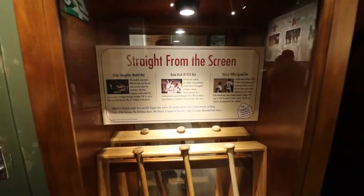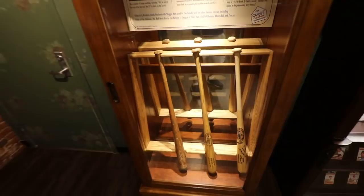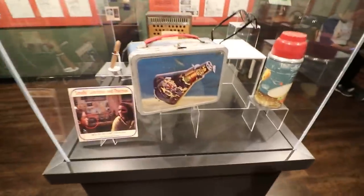All right, they actually have a special exhibit on The Sandlot, but unfortunately, and say it with me, I have never seen that movie. I know this movie is beloved by many people, so I'll refrain from making any dumb comments and just show you some of the props they have inside, which I'm sure means something to a lot of you. There are some screen-used baseball bats. Here is a cereal box periscope. It's a bubblegum cigar. Small's lunchbox.